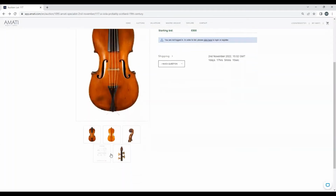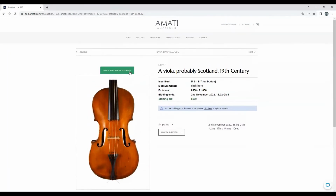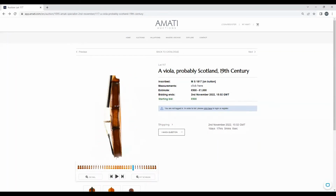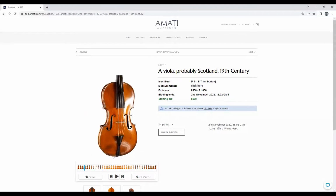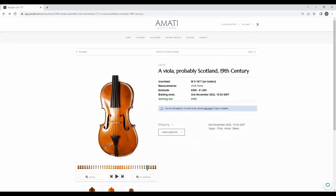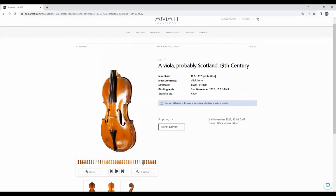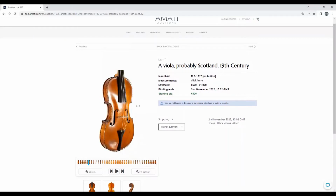And I did a short video of this instrument, and it seems to be quite popular on YouTube. I just think it's a bit of an oddity, and I like odd things, so there's not really any particular logic to my choice. Obviously it's set up with gut strings in a classical setup, but I just thought it was a really unusual instrument, just full of charm, really.